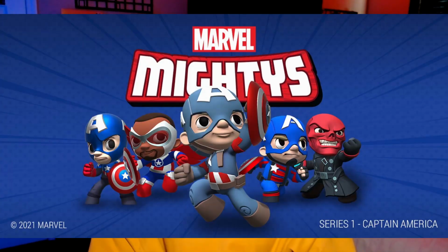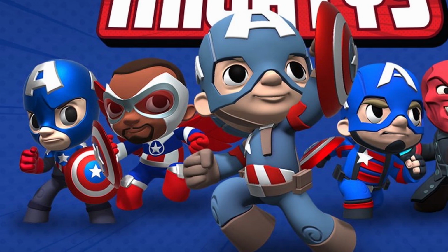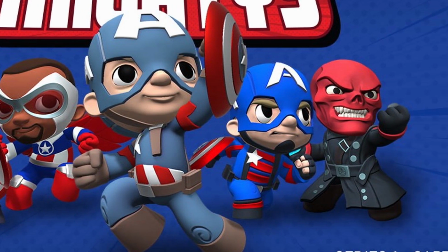There you go. Next up, we got the Marvel Mighties Captain America set. Now don't sleep on this set just because they're little cartoon Marvel Mighties. These are still all first appearances of their respective characters in NFT form.